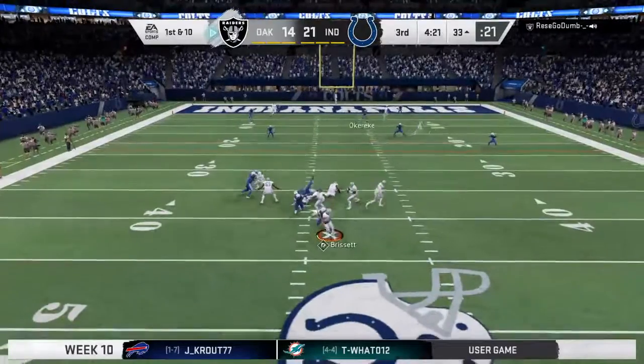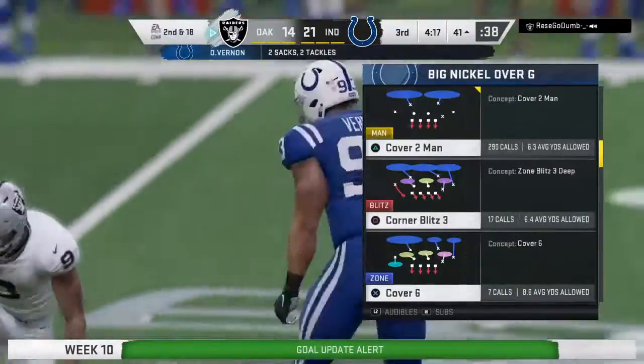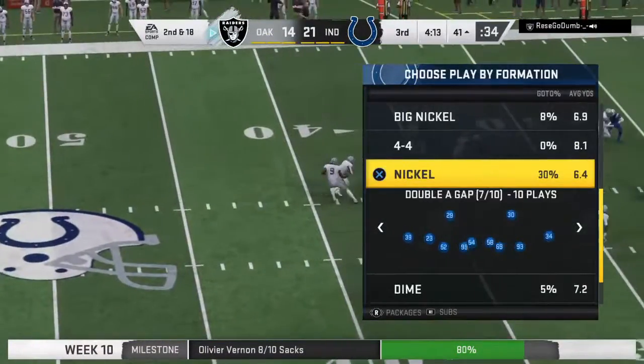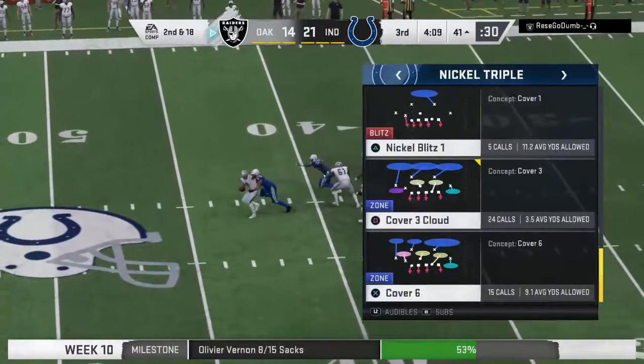A lot of people call these receivers deep. Nowhere to escape, and he goes down. Olivier Vernon. Make that now 8 sacks for him on the season. And that's his 2nd sack of the game, but this player is disruptive.